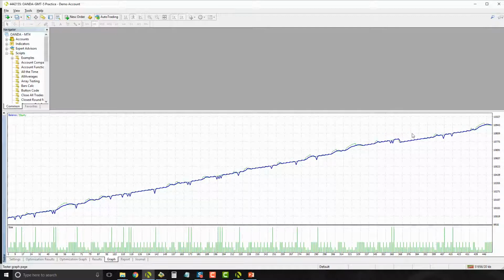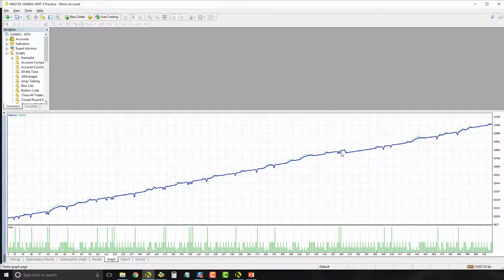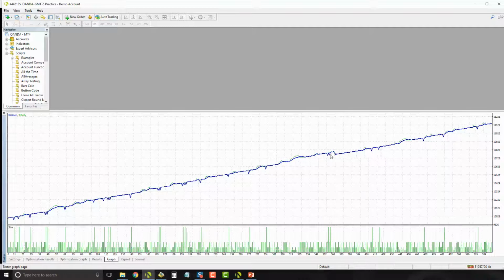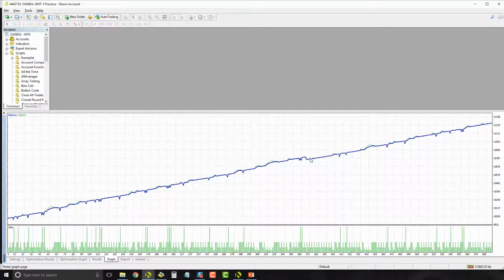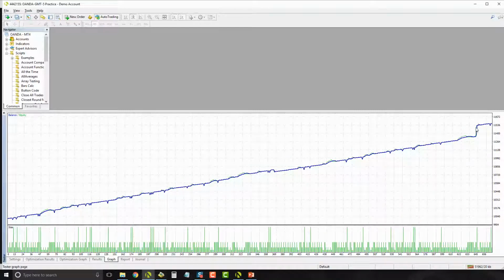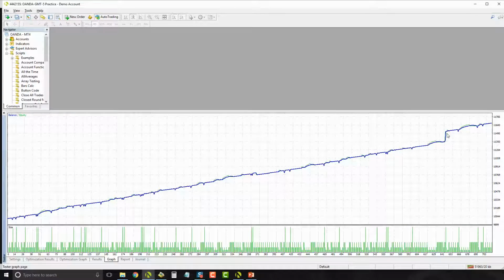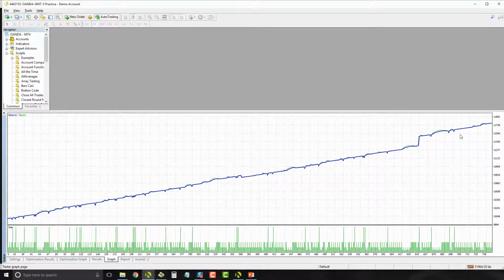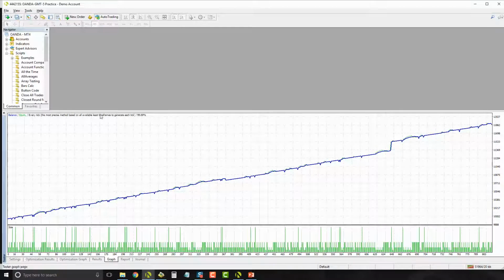This here was a gap where the market gapped. So whenever it tried to get out at a lot or at 0, the market actually gapped way down. So that's why we ended up losing a few dollars instead of getting out at 0. But then I guess we had the same effect here where it gapped way up. Must have closed out just about everything. That's pretty cool. Okay, we're done.